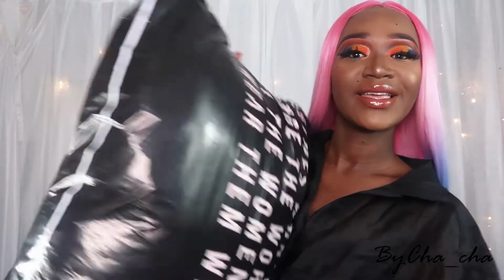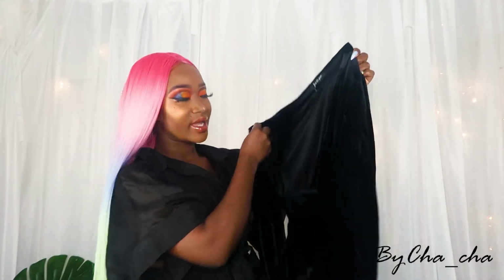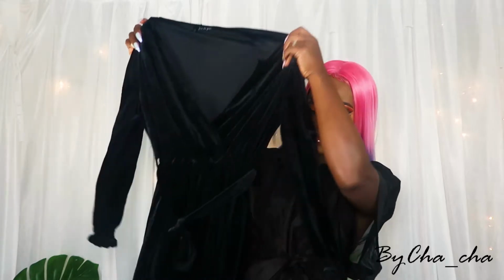So this is the bag. It's from In The Style. So yeah, let's check out the first item. I can't quite remember the items that I got, but let's see. This one is velvet. Let's see what it is. Oh, I think it's more of a velvet dress. Yeah, let me try it on.